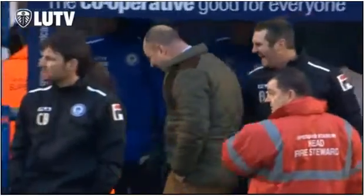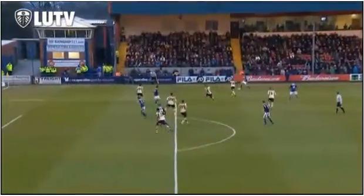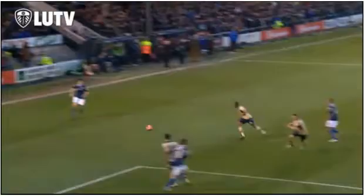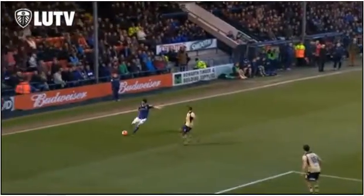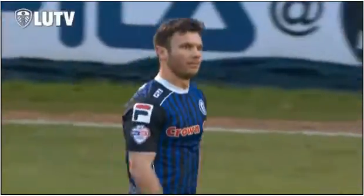Well-worked goal from Hogan. Good header, good finish. You think it might have been Bunny? It might have been Bunny, but either way, Eddie, the worst. Yeah, it was Hogan, the top scorer, but the worst possible way for Leeds to end this first half, conceding the goal, Eddie. He's been a big threat to us, Hogan. It was a great ball in, though, terrific ball in, and it was a great finish, a great header. Paddy Kenny, no chance.